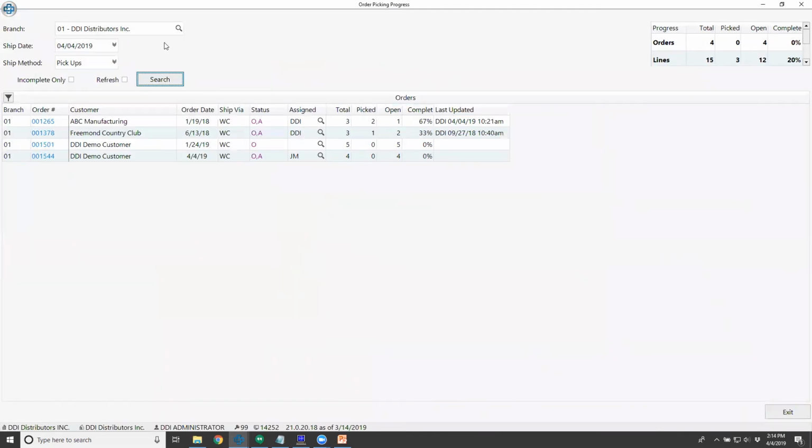Okay, so I have this filtered for the day to say, show me my will calls, show me my pickup orders. I could toggle that and say, show me deliveries or show me both. As these orders are waiting to be picked, I could see who they're currently assigned to, if anybody's working on them. I could also assign them from here, just like I could on that job dispatcher screen. I could decide who's going to pick what orders, and I could see the progress of those orders. And this is going to update and refresh every 30 seconds.